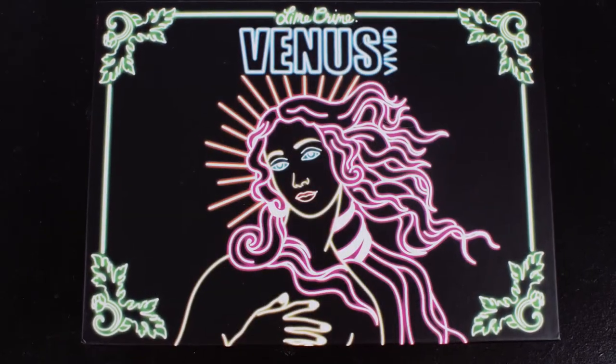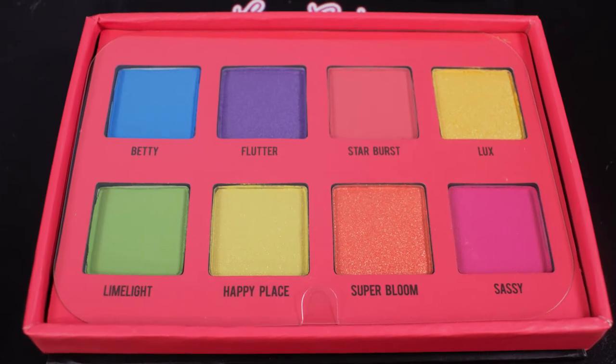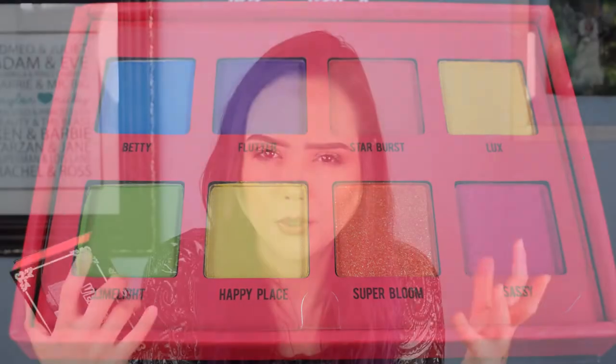Lime Crime does a lot of these little mini Venuses because they have the two big Venus, like the Venus XL and the Venus XL2 or whatever they called it. I have two of these. Some of the ones they've released recently haven't really been my vibe, but I love this one. It has lots of pretty neon colors. I found it at the end of June, so I was like, it's perfect for Pride, and all the really pretty colors will do really nice for making a rainbow look.